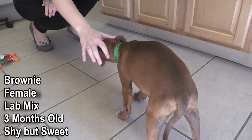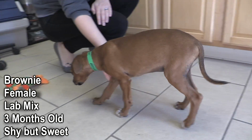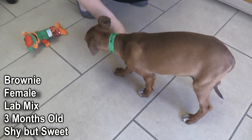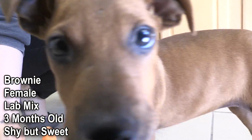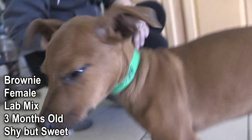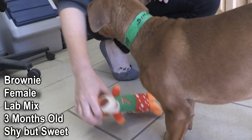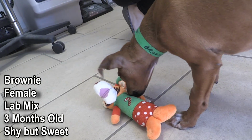This is Brownie. She's a female, 2.5 month old lab terrier mix, maybe some boxer in there. She started out a tiny bit shy, but opened up very quickly. She likes to play. She does like to hang out with other dogs. And she will probably end up being a medium-sized dog when she's full grown, so probably around 40 pounds.